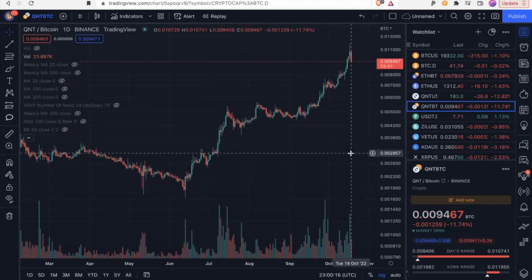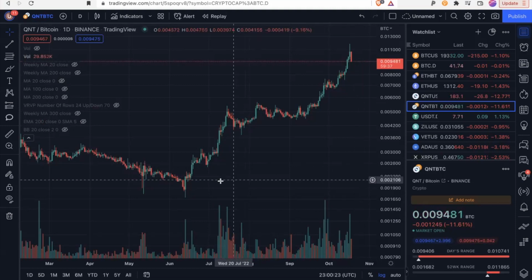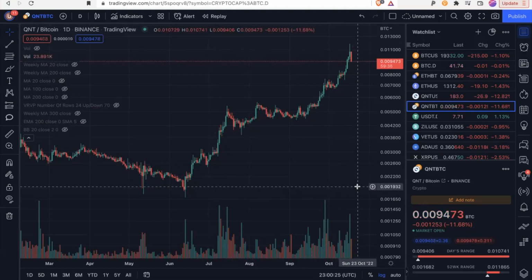So it's not just that Quant has been running, it's that Quant has been running when Bitcoin and the rest of the market have been doing quite the opposite. And this is really remarkable. Most of the time, altcoins will bleed against Bitcoin during a bear market. We try to identify assets that hold up relatively well against Bitcoin during bearish market conditions.